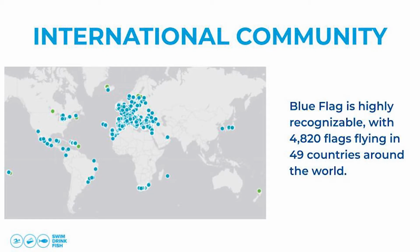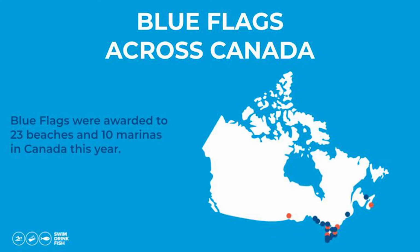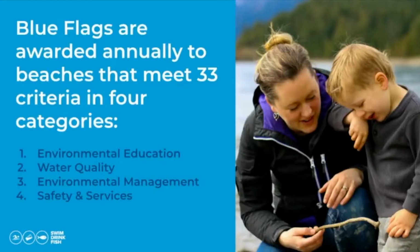The blue flag is a highly recognizable symbol. So why is Blue Flag so trusted and respected across the world? Each flag is awarded for 1 year. Everyone must reapply each year and prove it continues to meet all of the Blue Flag criteria.